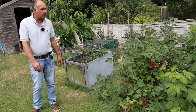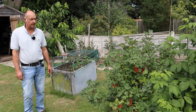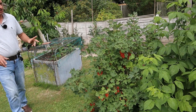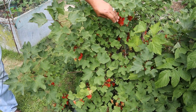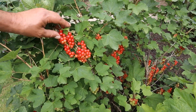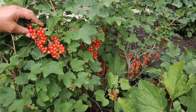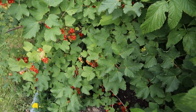Also during July, most of your soft fruit will be coming ready for its harvest. If it's not there quite yet, it's not going to be too much longer. And in the case of these red currants, you can see that they're almost there. Most of that bunch is red. We haven't got too many more before they're all red, and then they'll be ready for their harvest.